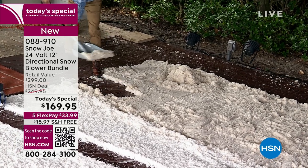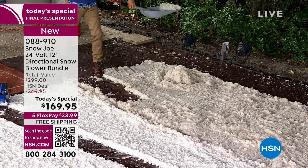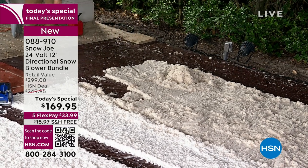And that's going to be a heavier pile by the time you get there. Or otherwise, you've got to twist your back or your torso to throw it off into the side. Either way, stop doing that. Stop breaking your back.